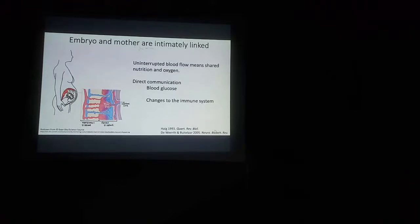Because of this intimate connection, there needs to be changes to the immune system so that the mother's body doesn't accidentally attack the fetus, right? Because the mother and the fetus are not totally identical. They're not the same body. And so the mother will actually have to down-regulate her immune system, which is why mothers can be a little more susceptible to certain illnesses.